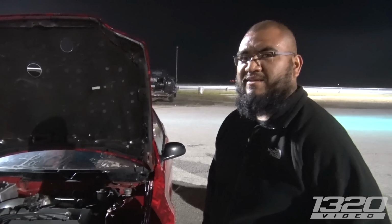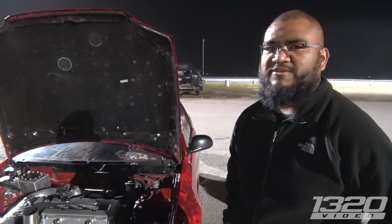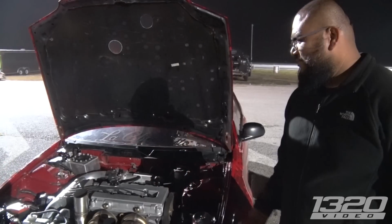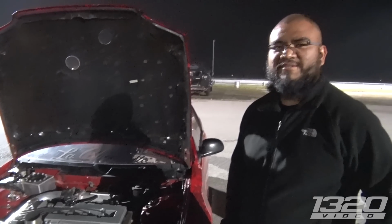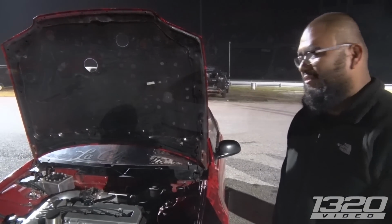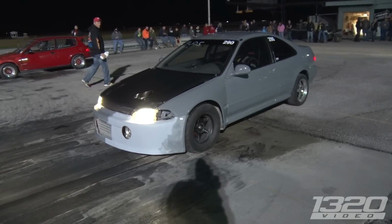Really? Stock transmission too? Stock gear set, but Synchrotech synchros, M-Factory LSD, and a fifth gear cut. So now it's a 4-speed. First time going turbo, I wanted to go faster, so. Hell yeah. The easiest way is just bolt on a turbo. Right on. Well, it seems to be working for you.